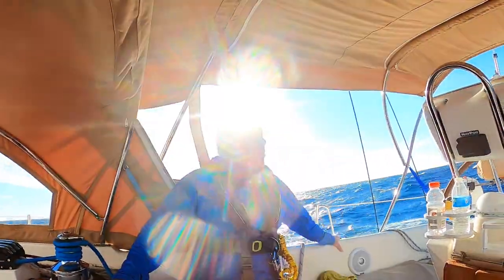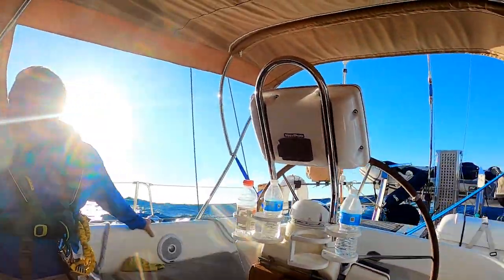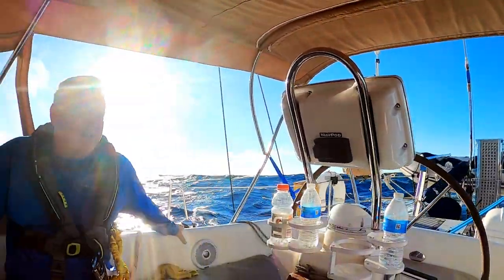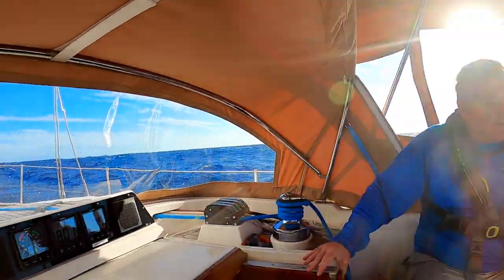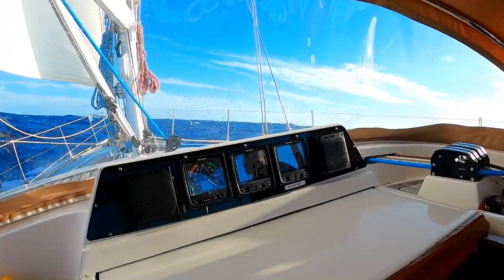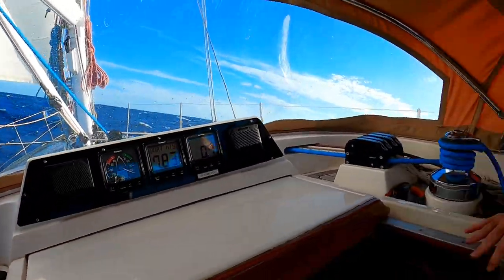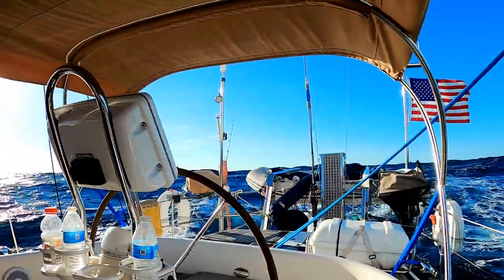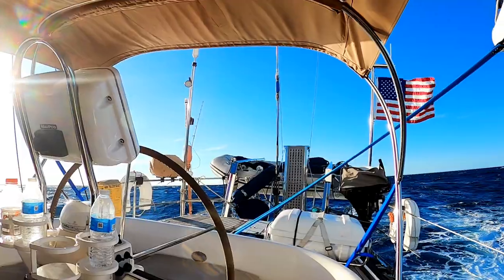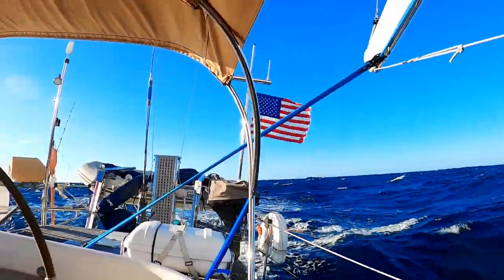Scott, where are we? We are in the Gulf Stream right now, and a little bit north. We're headed south now, should be out probably about midnight. Getting 8 knots. Got some good sized waves following us. And nobody for miles.